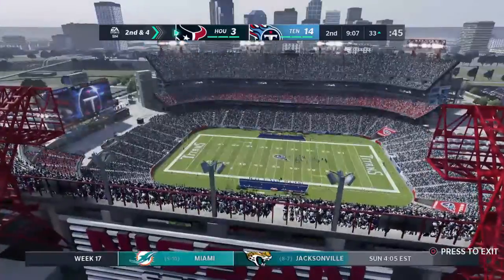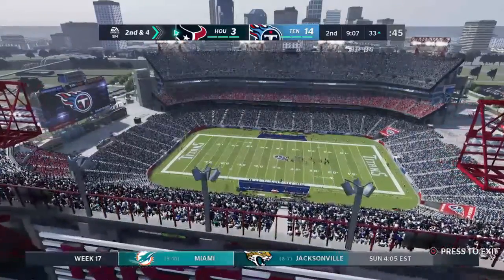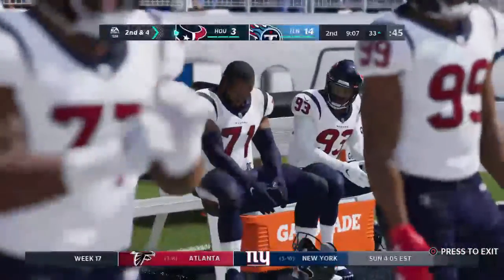Now after the play, it looks like there's a Texan here slow to get up. And in Week 17, let's hope this won't affect him for the playoffs. We'll step aside.